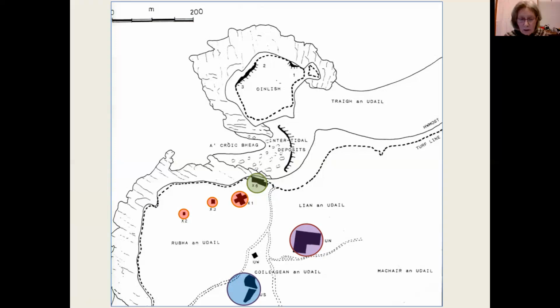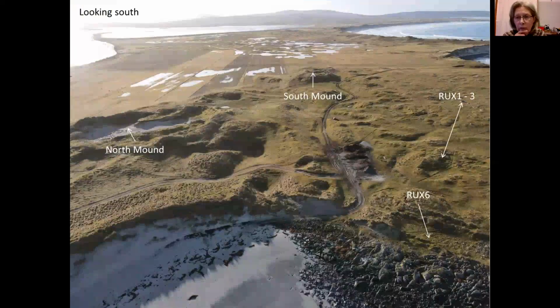And it wasn't always straightforward right from the very beginning of his excavations. Now, this is one of David's sites showing you the relationship of the sites to each other. The RUX6, the one we've published, is in the bottom right-hand corner. And I think the slides are very important to me because they show how the landscape has changed. There's quite a bit of coastal erosion. Some of that, where RUX6 is concerned, was due to the excavation of that area. And the sites RUX1 to 3 really aren't visible, but I'm assuming they are in that area.